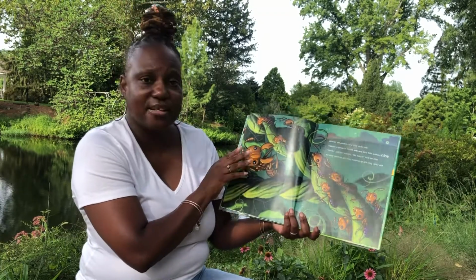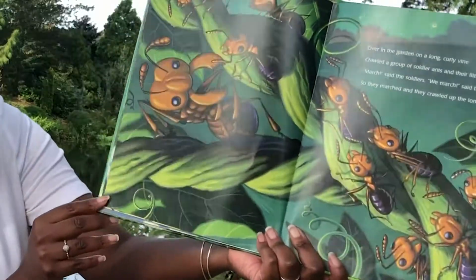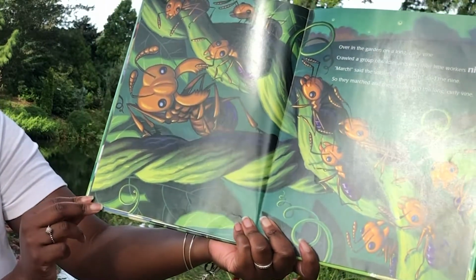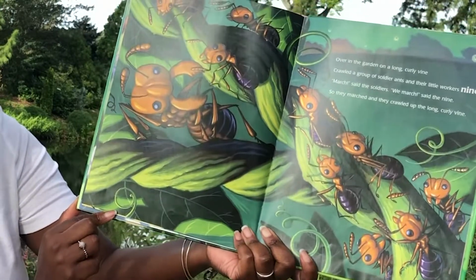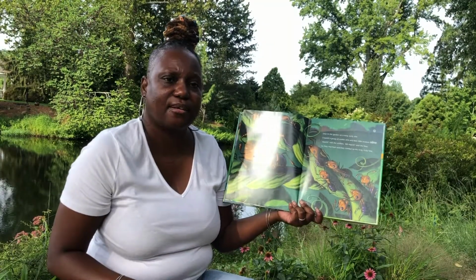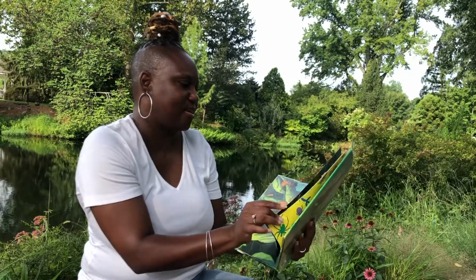And number 9 is another rhyming clue. Number 9 is hidden in the vine. You guys see it yet? Right here. Number 9. Hidden on the vine. What comes after 9? 10. Yes, 10.